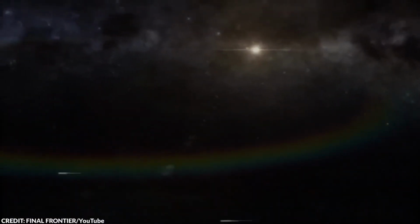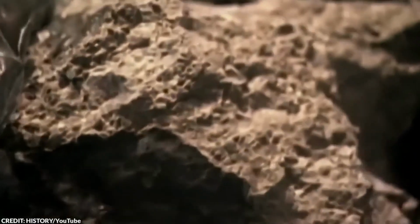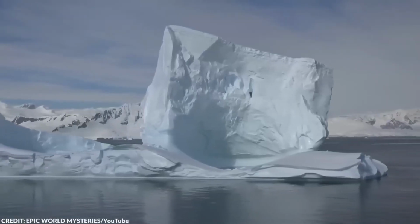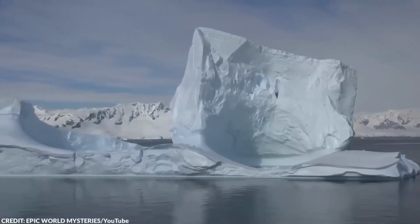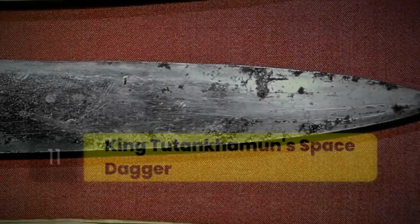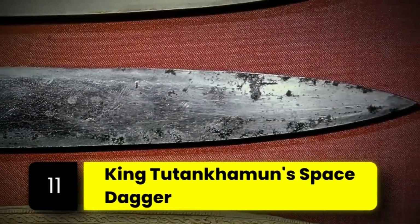However, there are several bizarre points about this discovery. Skeptics pointed out that the alleged molecule discovered in the meteorite might not be from Mars, but rather the result of terrestrial contamination. Despite the surrounding controversy, there is debate about the truth of this meteorite. Number 11. King Tutankhamen's Space Dagger.